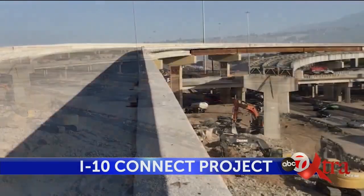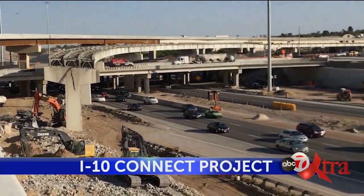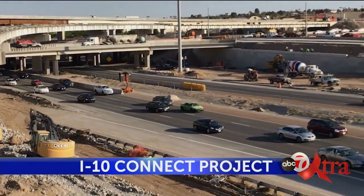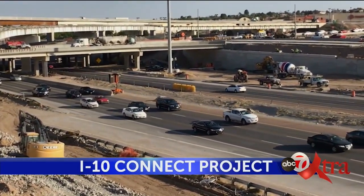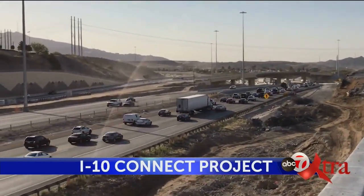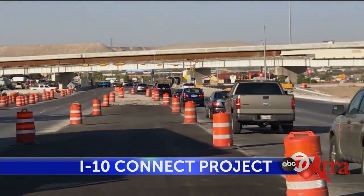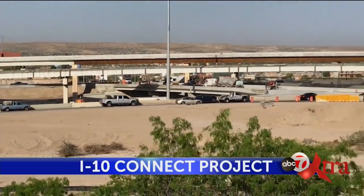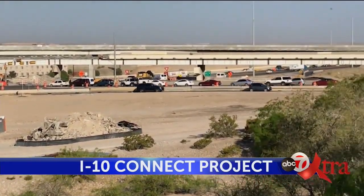That project includes a full reconstruction of the I-110 US 62 interchange. Exit ramps from US 62 to I-10 are already being removed. A total of 4 new direct connector ramps are also being built as part of this $96 million project. Now, the other major project going on, the Mesa Rehabilitation project. This one has roads down to 1 lane northbound between Baltimore and Castellano, and southbound between Castellano and Brentwood.